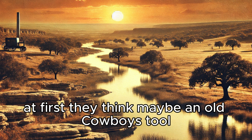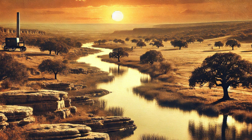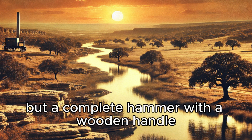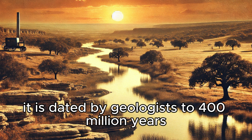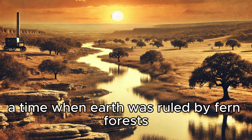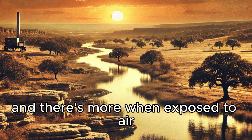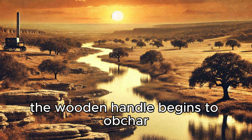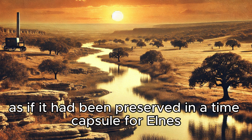At first, they think, maybe an old cowboy's tool. But when they crack the stone open, things get eerie. Inside isn't just a hammerhead, but a complete hammer with a wooden handle. The kicker: the rock encasing it is dated by geologists to 400 million years, a time when Earth was ruled by fern forests and giant millipedes, long before mammals existed. And there's more. When exposed to air, the wooden handle begins to char, as if it had been preserved in a time capsule for eons.